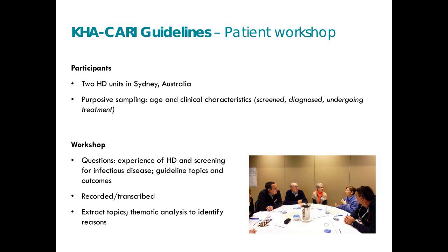So what we did was we recruited patients and family members from two hemodialysis units in Sydney, Australia. We used what's called purposive sampling to try and obtain a range of age and demographic and clinical characteristics. For example, those who had been screened or diagnosed with an infectious disease or undergoing treatment. In the workshop, we asked questions about their experiences of hemodialysis and screening for infectious disease, and we also asked them to look at the different guideline topics and outcomes. And they used flip charts, they discussed, and these were all recorded and transcribed.